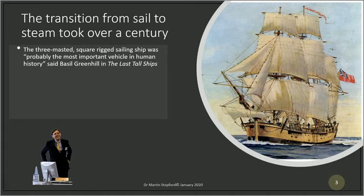And in fact, this was after 300 years when the three-masted, square-rigged sailing ship had ruled the waves and had almost single-handedly opened global trade and exploration. This is Captain Cook's Endeavour, in fact, an ex-collier. You can see that in the hull.